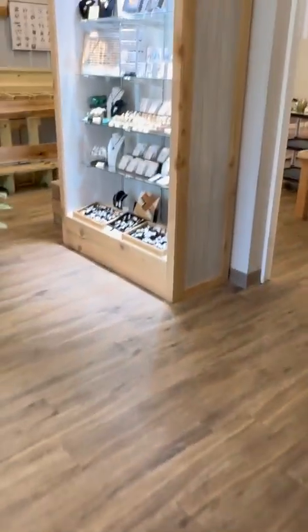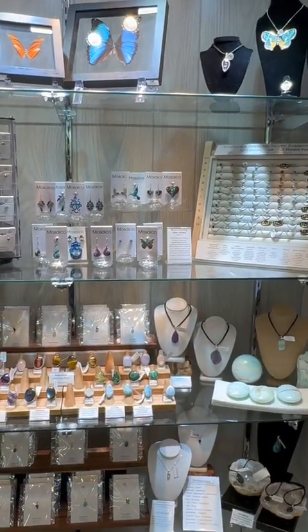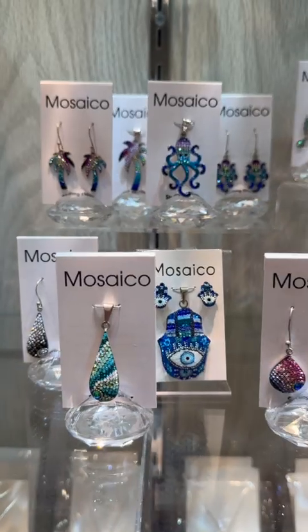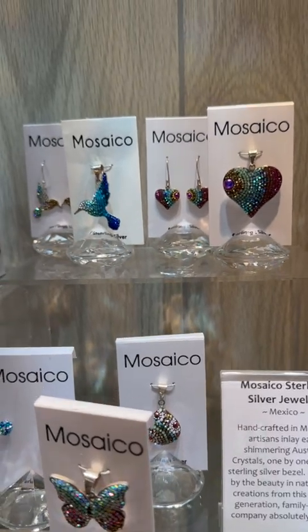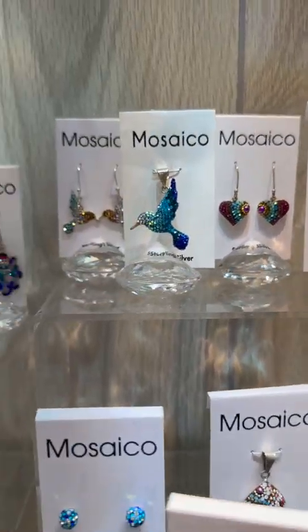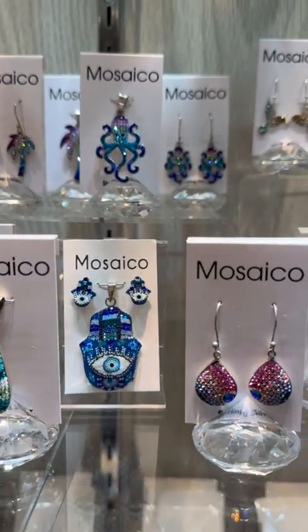I think we should pick a piece of jewelry, so I'm just going to beeline it over to the jewelry. Let's look at the Mosaico pieces. Mosaico is a family-owned second-generation business in Mexico, and they make these beautiful pieces of art. Each pendant features hand-inlaid Austrian crystals in these unique colors, shapes, and patterns.